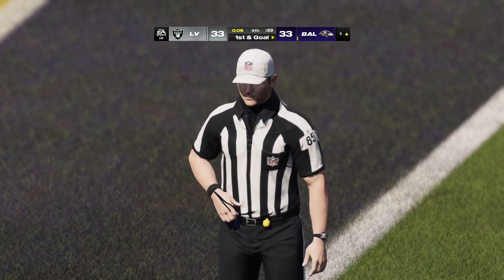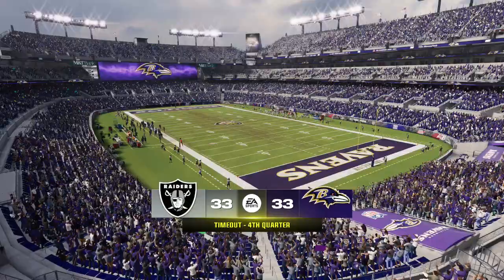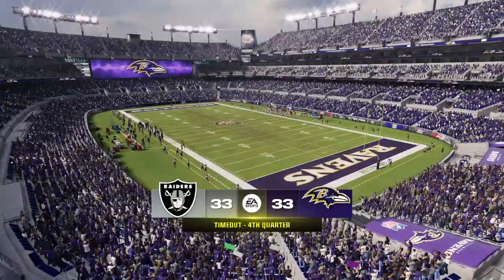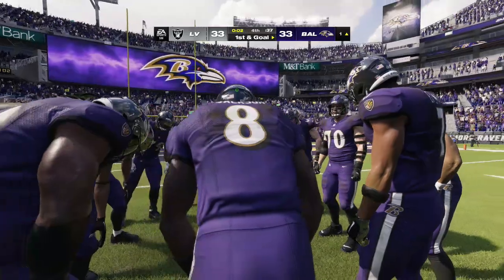So take away the touchdown. The officials rule he did not get the football to break the plane. And we are set for a great finish as that timeout comes in with 2 seconds to go in this football game.